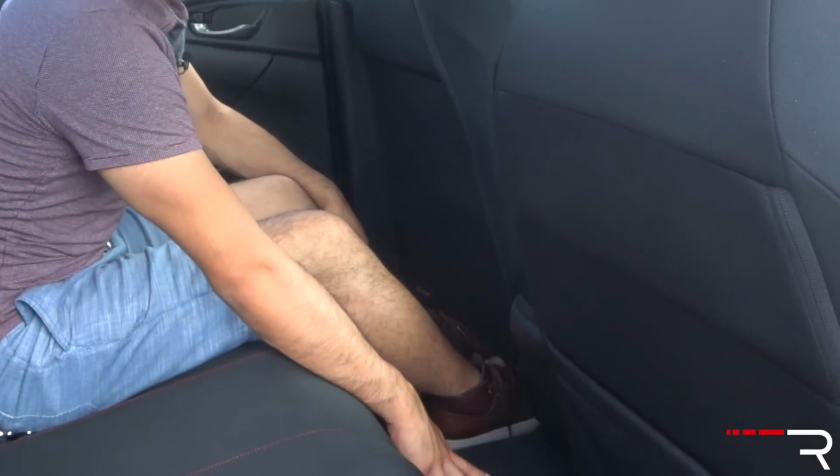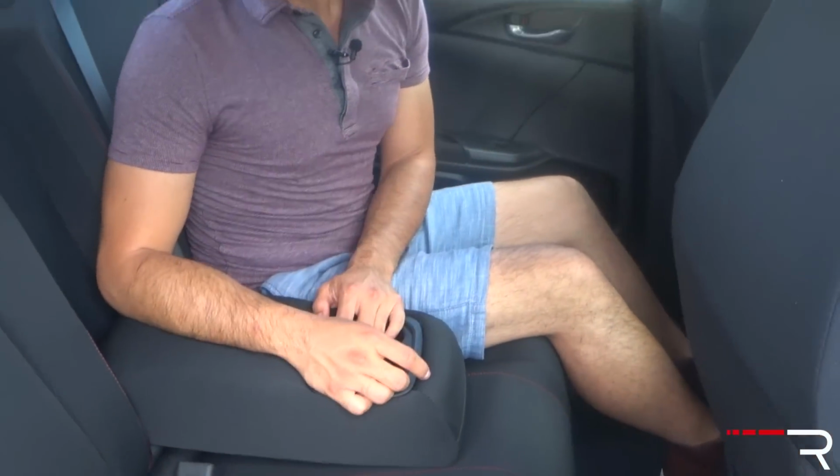Some of the older Civics, I believe, had a flat floor. No vents, of course. I believe the Sport Touring models or Touring models do give you the vents, but the Si, again, is based on the EX. But at least you get an armrest right here, which the Sport hatchback did not have, with some cup holders. And then, like I said, the seats, they do fold down 60-40 to give you some versatility in the cargo area.